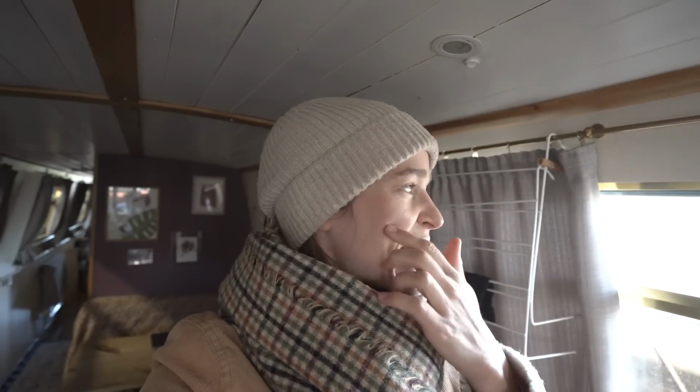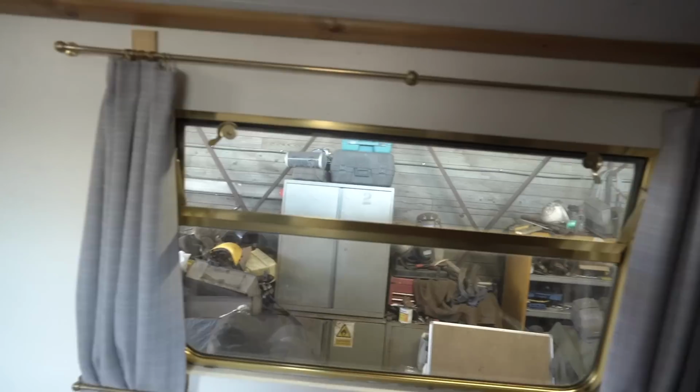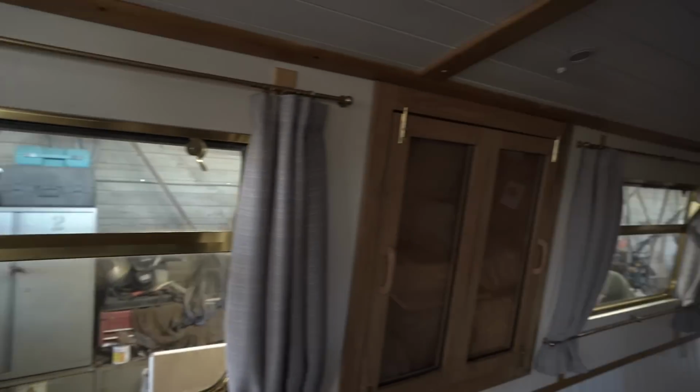So we've made it into the dry dock at Devices Marina, and I can't tell you how lucky we feel. We have absolutely lucked out on the guys that are working on the boat to black it for us. John is currently pressure washing the outside. They've already scraped the outside as well. It's only 11 o'clock and they're like full on into it. It's amazing. And it's really bizarre looking out the windows here and seeing this.